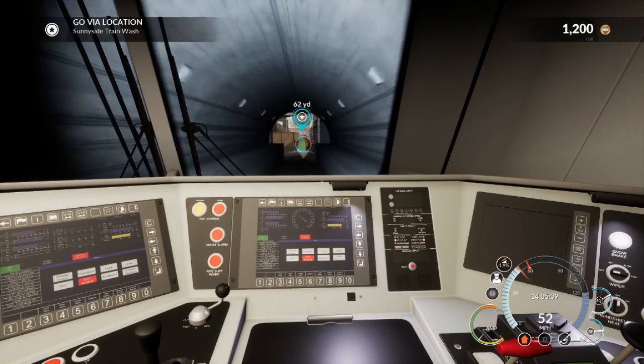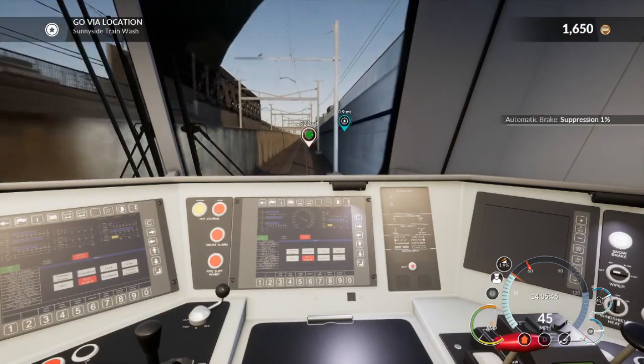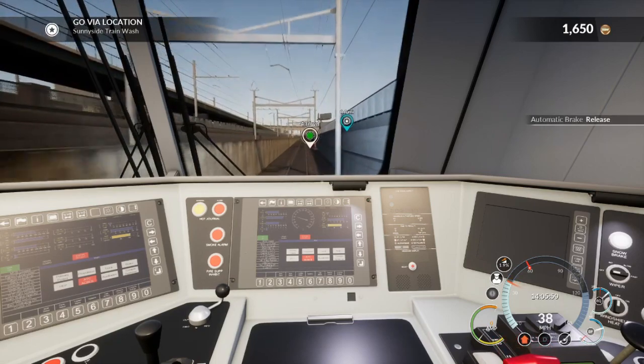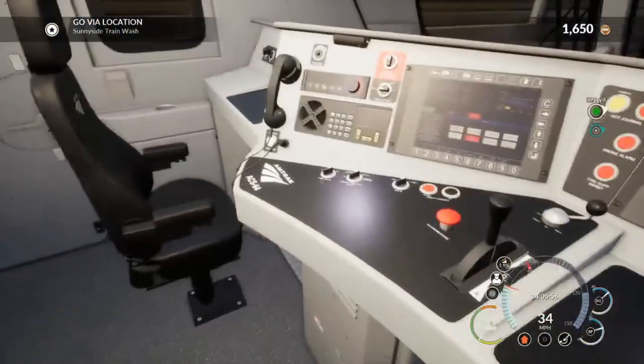So come out of the tunnel system here. 600 yards. We got a green light, it's gonna be going down to 60. We're gonna be thrown over into the yard. Actually, turn off these lights. I don't need them anymore.